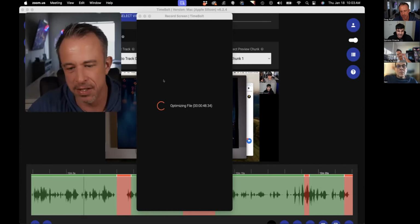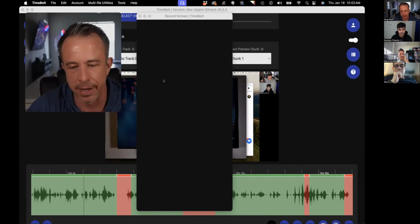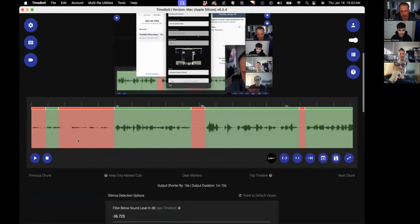So this is in Slack, optimizing for standard quality. If this is a minute long or a minute and a half, you'd be looking at 150, 200 megs typically, with QuickTime. This is going to spit something out that's like 20 or 30. Okay, you hit sure you want to process a new file. Yes. Okay, and here we go.